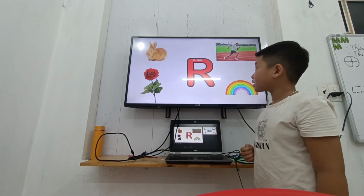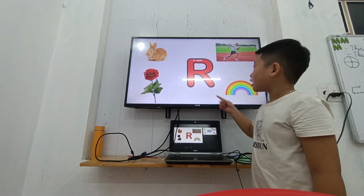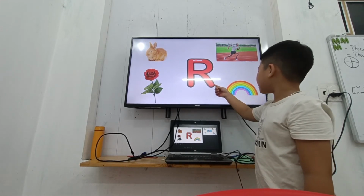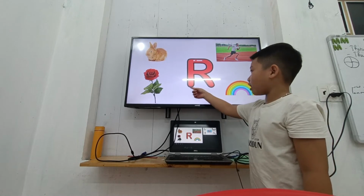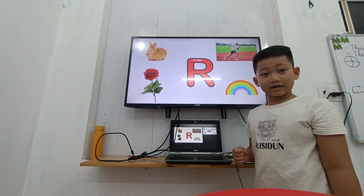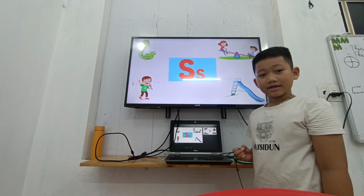And you can see what letter is it? R. Okay, R is for? Rabbit. Yes. Letter R is for rabbit. Rainbow. Letter R is for rose. And what color is it, rose? Red. Okay.